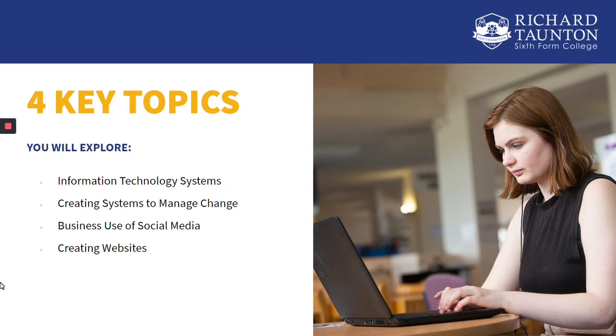One of the favorite units is business use of social media. And essentially, you have to create a social media campaign for a small local business. That includes creating Twitter, Facebook pages, and content in order to try and engage people to interact with you. You then have to monitor those engagements and evaluate how effectively you think your campaign has gone.